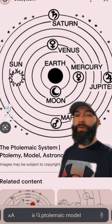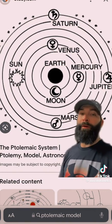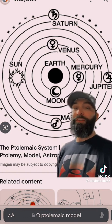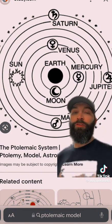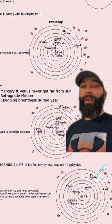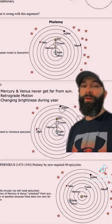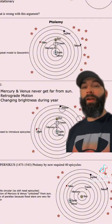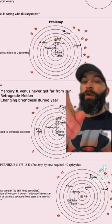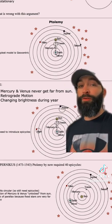A lot of people don't know this, but before the heliocentric model, the Ptolemy model was the standard, or in other words, the geocentric model was the standard for basically all astronomers, astrologers, mathematicians, and scientists. And they all knew that the Earth was the center of the universe and that it was stationary. And they depicted the sun, moon, stars, and the wandering stars orbiting above and around the stationary geocentric Earth.